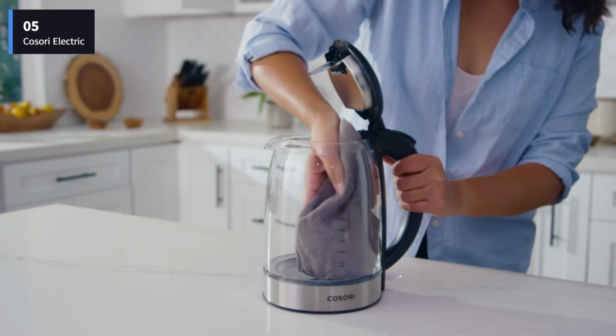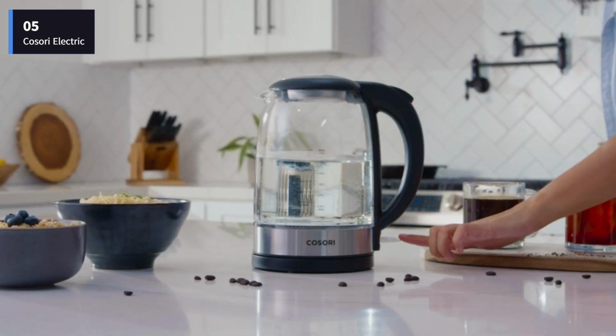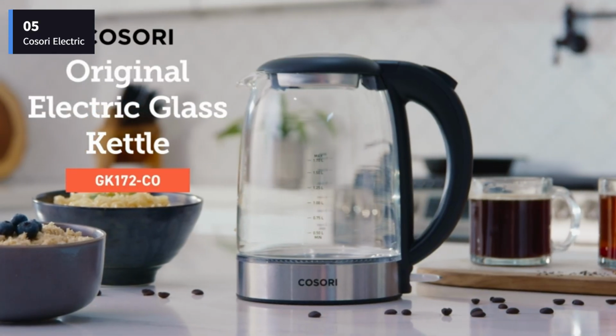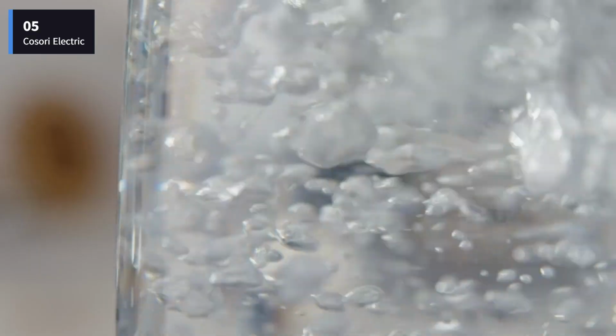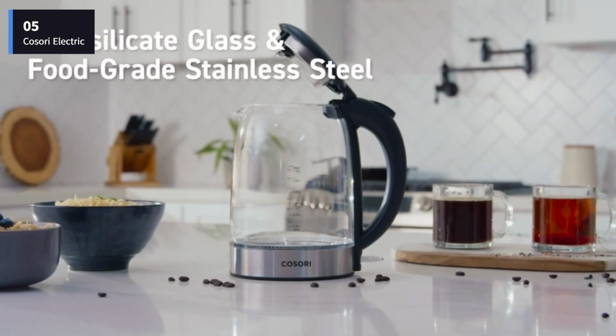I fill it up, let the water get piping hot, scrub the stainless interior of my basin with a sponge, and then pour the water out all over it for a sparkling finish. I like that the kettle is made of glass because I can easily see the amount of water inside, and the handle is sturdy and comfortable to hold, too.